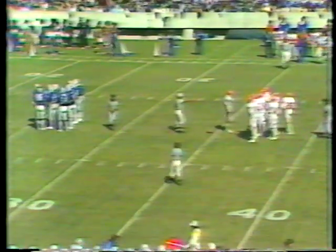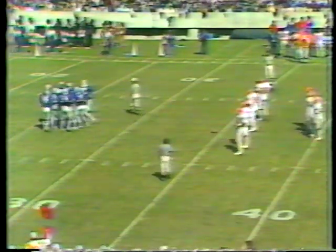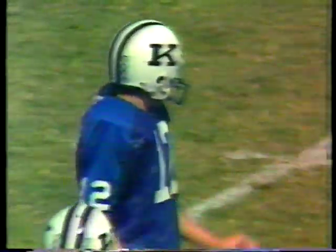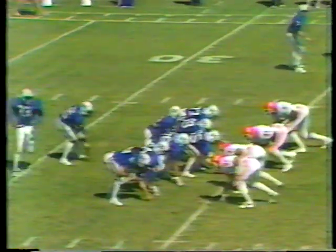That time, Hatcher almost had a costly fumble. He took his eye off the football momentarily, almost fumbled it, but he did get the ball off, got a good roll. Kentucky first and 10 on their own 35. Both teams with two timeouts remaining here in the first half. A minute 38 left to play in the second quarter.